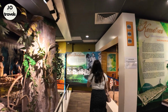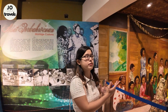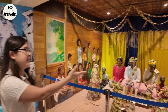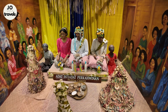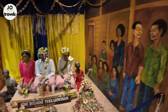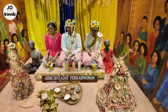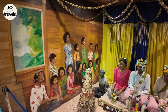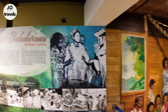Yeah. Okay, so this is their marriage custom. Just to have a brief understanding, this is the model and illustration of how they get married for the Orang Asli folks. It's quite similar to Malays if you think about it. They have a stage where the bride and the bridegroom will sit and they will receive offerings. The wedding ceremony.